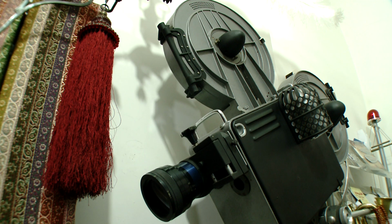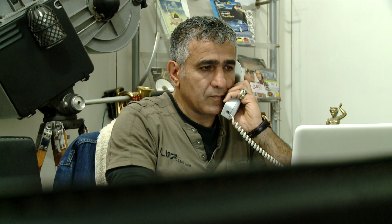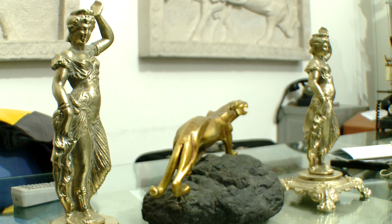For 3 decades, he has been surrounded by antiques. Yusef Shekarandaz says that since the age of 20, he had a passion to collect old stuff. Today, his office is filled with items which you regularly do not see anywhere else.